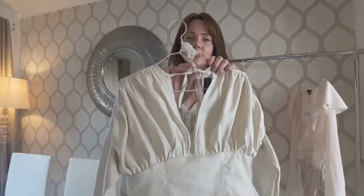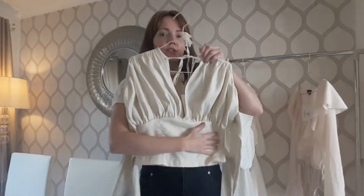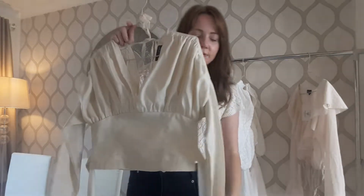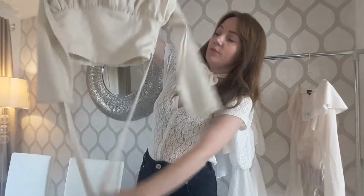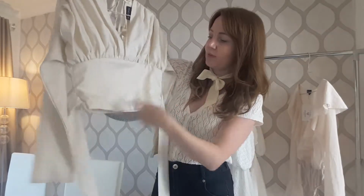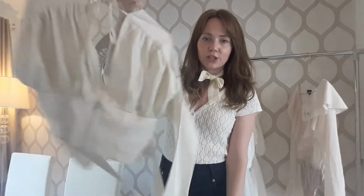So you can undo this tie at the back and tie it quite far apart, so it drapes off the shoulders, because you've still got the tightness of the bodice, but you can wear the sleeve slouched down. You can ruche up the sleeves here a little bit, and it's got this really long tie, so you can tie it around the back into a big bow, or wrap it around a few times, or just around the front. So there's quite a lot of different looks you can do with this top.